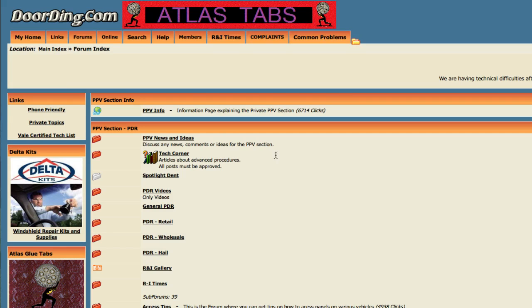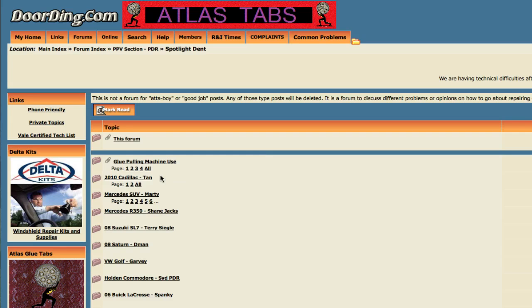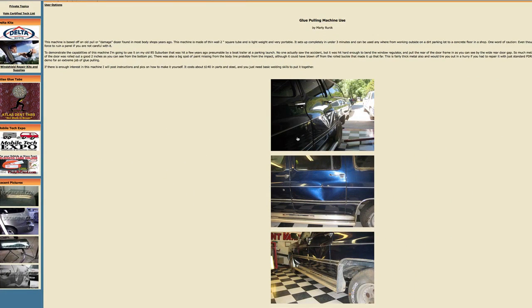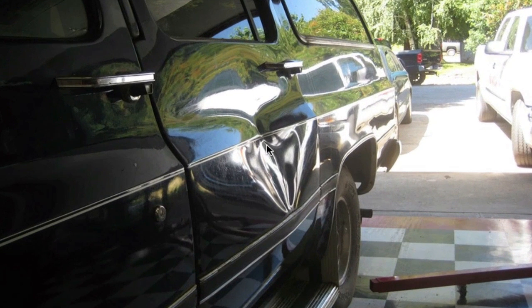If you guys want me to do just a real quick another one, here's another spotlight dent. And I'm actually going to check out, just real quick, Marty, without showing too much of what was going on. I don't want to give anything away to people who haven't paid anything, but at least give you a spotlight shot of an example. Now, Marty Runick, he's a very popular guy on here that posts a lot of tutorials. And what he came up with is a glue pulling machine. And what he has is a nice, nasty dent right here. It's a Chevy Suburban, really nasty, older metal, crunched dent, okay?